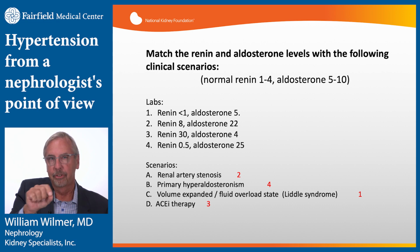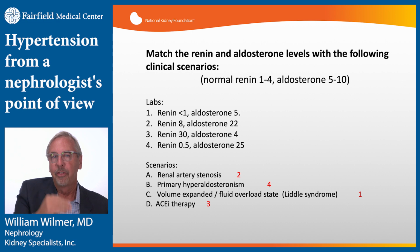Now, I didn't put this down, but just think this through. What if the renin was 30 and the aldo level was 20? That goes back to the aldosterone breakthrough physiology I introduced to you earlier. And if that aldo level is high, even if the renin's high, if that aldo is high, think about a mineralocorticoid receptor blocker.